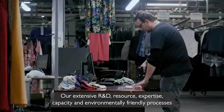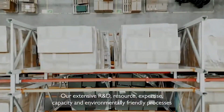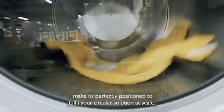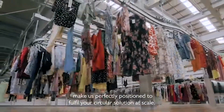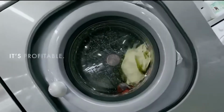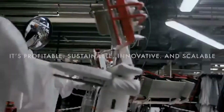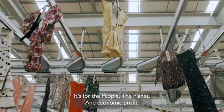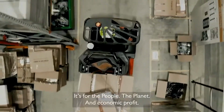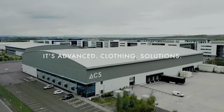Our extensive R&D, resources, expertise, capacity, and environmentally friendly processes make us perfectly positioned to fulfill your circular solutions at scale. It's profitable, sustainable, innovative, and scalable. It's for the people, the planet, and economic profit. It's Advanced Clothing Solutions. Join us.